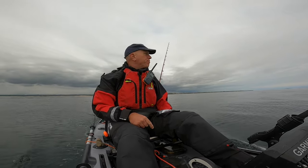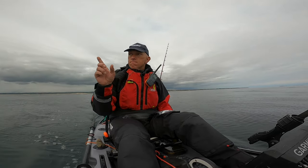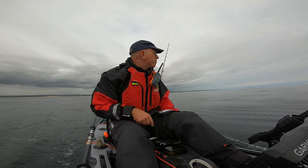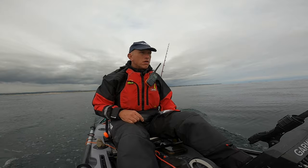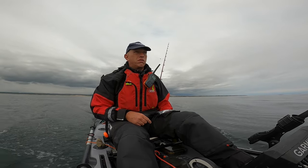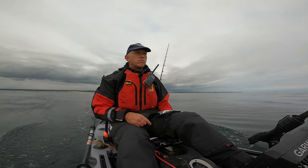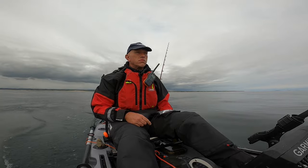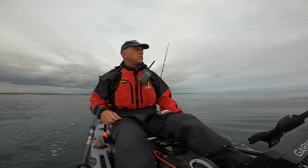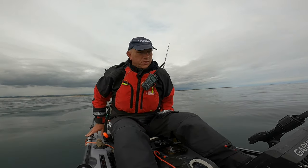Heading out a bit further north, a bit further out, and a bit more south, so we can drift that way. Chris has already had three, I've yet to catch anything. So we'll see what the deep water brings. We'll go from here. Dinner.